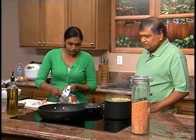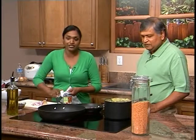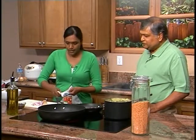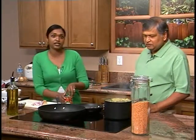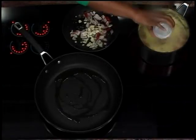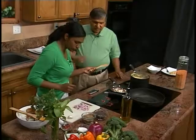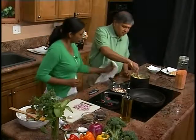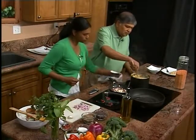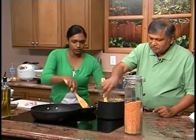Now, one thing that I do like doing when we use any type of cans, I like to use things that have no salt added. The reason I like doing that is because you can then control how much sodium you're putting in your foods. There we go. Okay, do we want to mix it up? We'll wipe this off here. There we go.